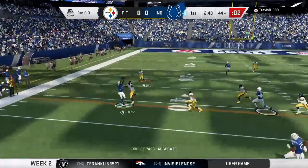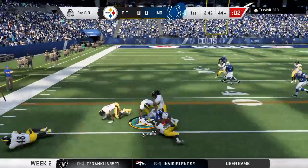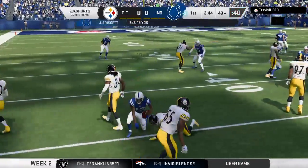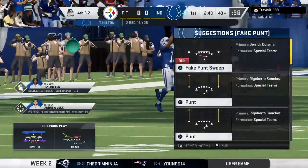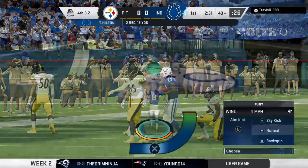From the shotgun, it's Brissett. He's got it to Hilton. And this effort won't be enough as they rally up to stop him a couple of yards short. A minimal gain there on the 8th play of the drive.